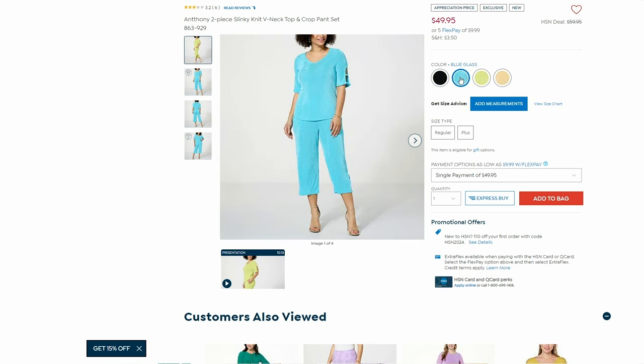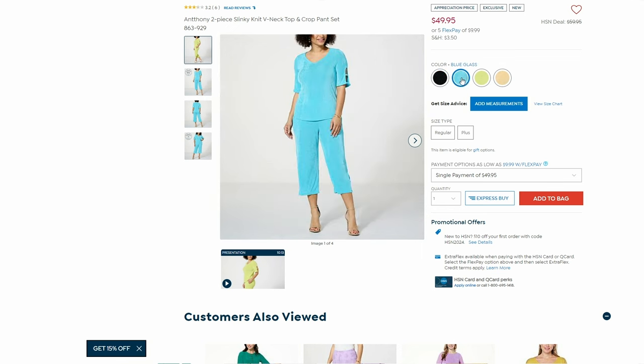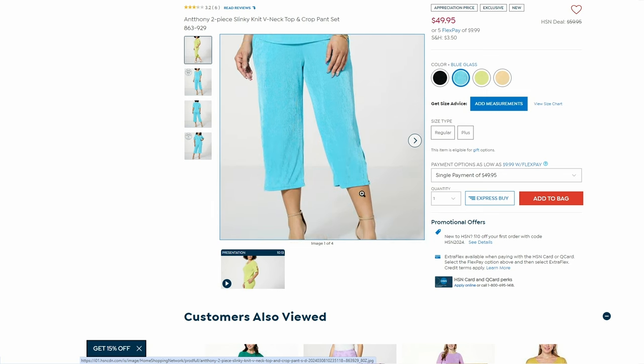Oh, this is my outfit. Do we still have black, Pat? Okay, we do still have black. It is the most limited. We do have that beautiful bright blue, like the color of the Caribbean, right around the Cayman Islands. You see the little turtles come out of the water.